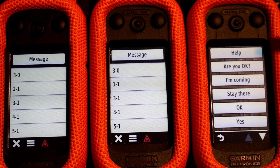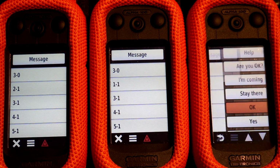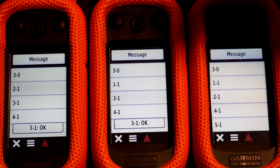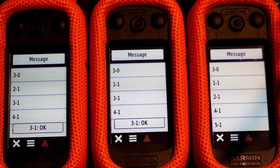And what it will do is, if I send a message out, let's just say I want to say okay, like maybe I received a message, it is going to send that message out to all of the other units. And you can see 3-1 said okay. And so you can't select, I only want to send this message to a certain unit. Every unit that I'm currently in VHF contact with is going to get that message. So whether we'll be able to use that a whole lot in our fire department setting or not, I'm not sure.